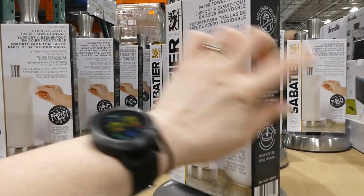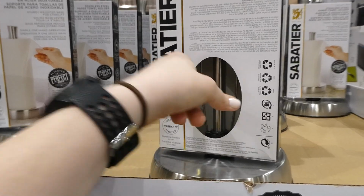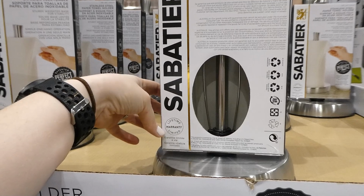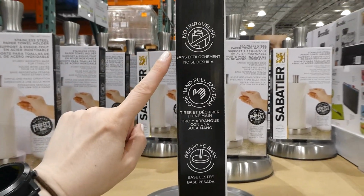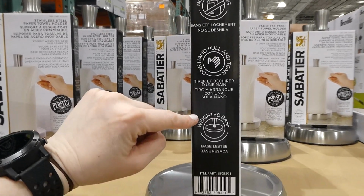So you can see it here. You can see how these kind of squeeze in, right? So they're really going to grip the towel, our paper towel roll. And then there's also the lifetime limited warranty. It says non-unraveling, one-handed pull and tear, and then a weighted base.